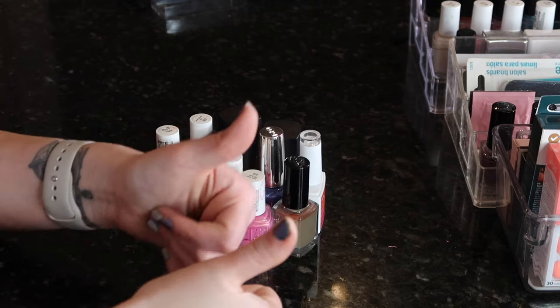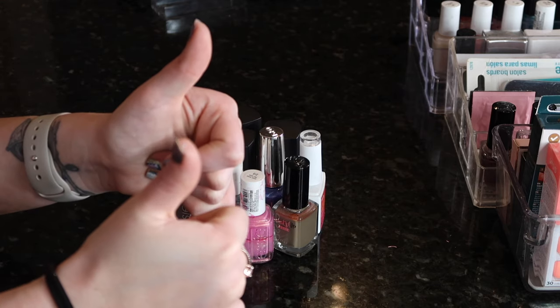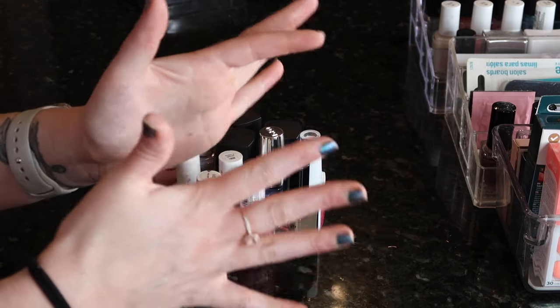So task one of spring cleaning beauty style, done. All right, you guys, as I also mentioned at the introduction of this video, I reorganized these drawers. They were just not in any sort of order that made sense, and it was not making my experience of shopping my stash great. So come along with me while we reorganize these drawers to make a little bit more sense.